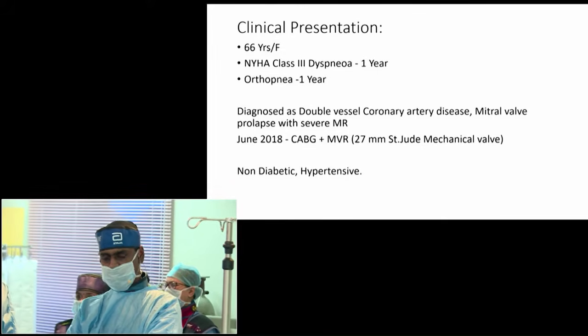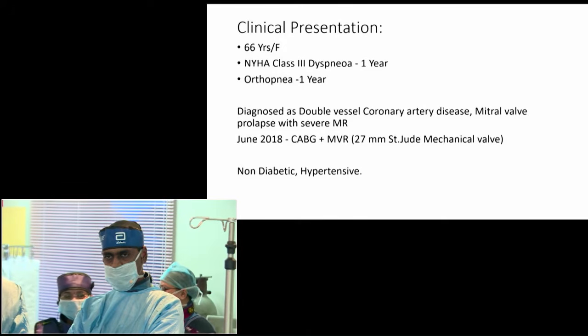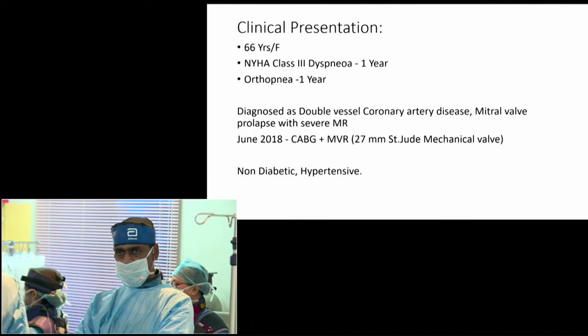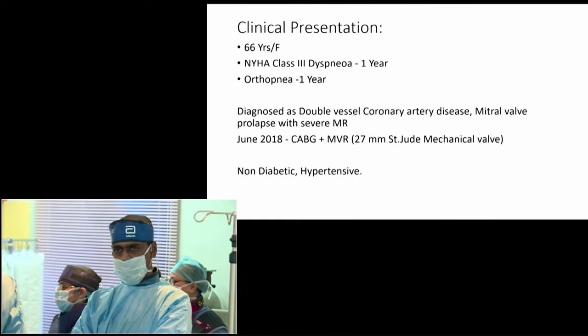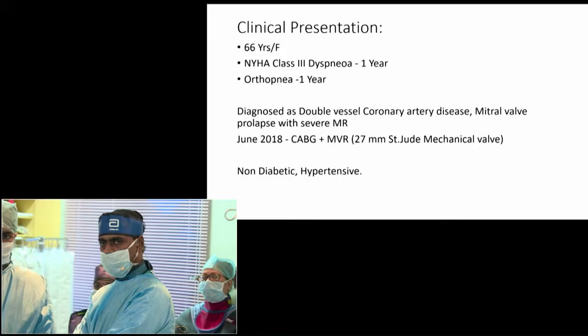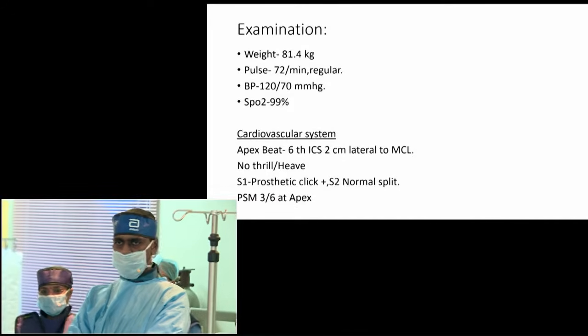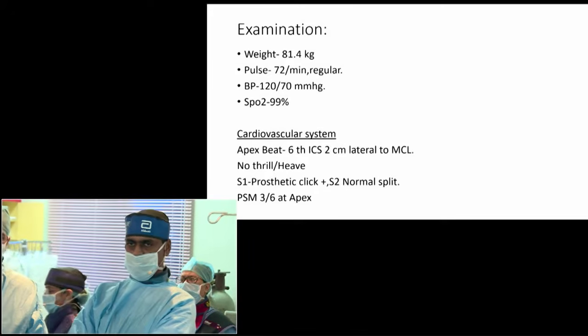She was diagnosed to have double vessel coronary artery disease and mitral valve prolapse with severe MR, and underwent CABG with mitral valve replacement with a 27 mm St. Jude mechanical valve in June 2018. She is non-diabetic, non-hypertensive. On examination, weight is 81.4 kg.